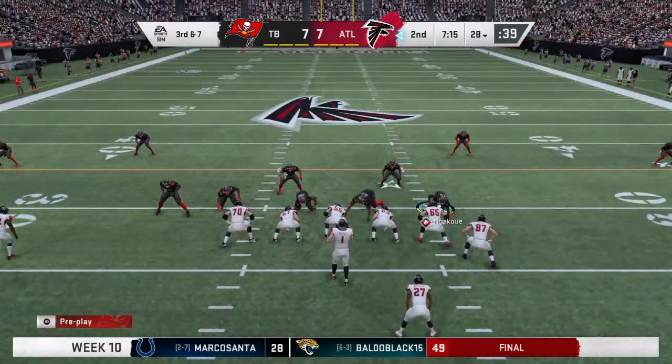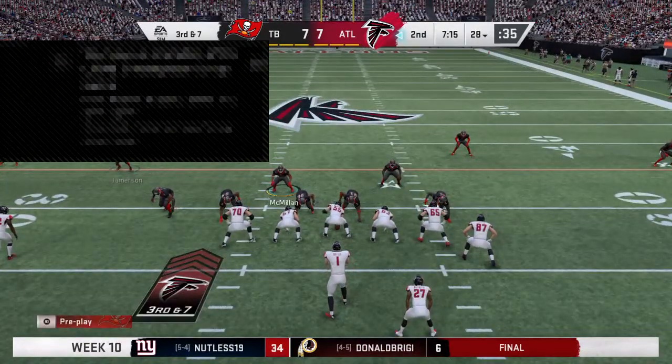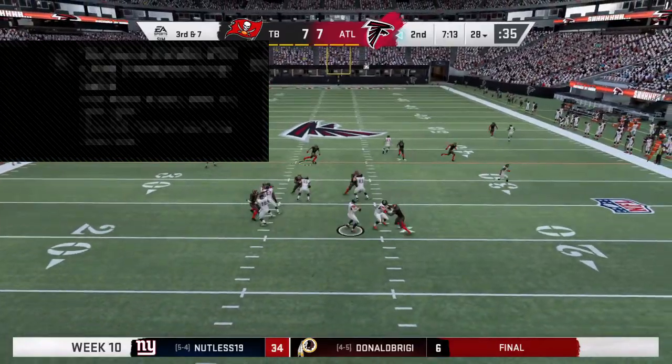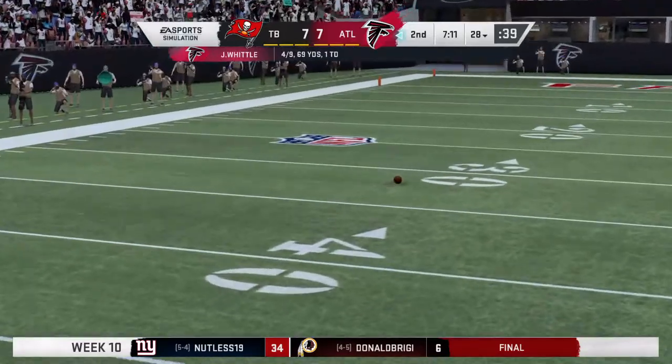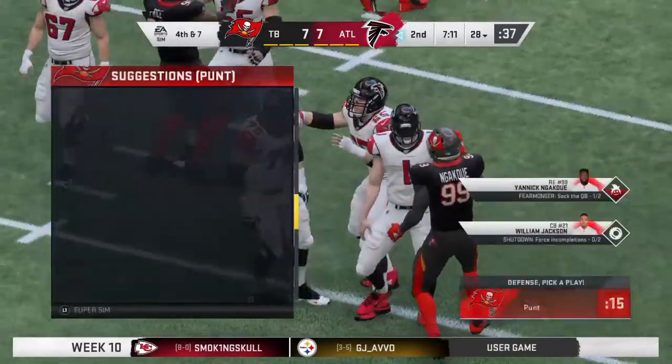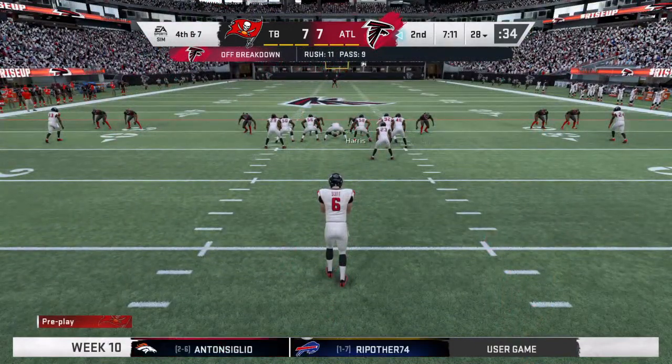The Falcons on third down. They've converted 3 out of 5 thus far. This is 3rd and 7. They'll look to throw here. And that will be incomplete. Just a little beyond the reach there of his receiver. That's probably one he wishes he had back.